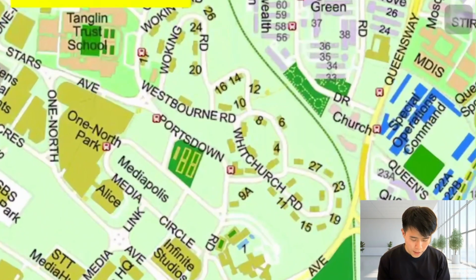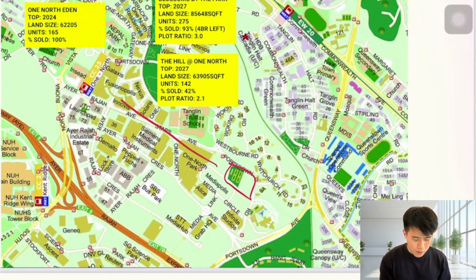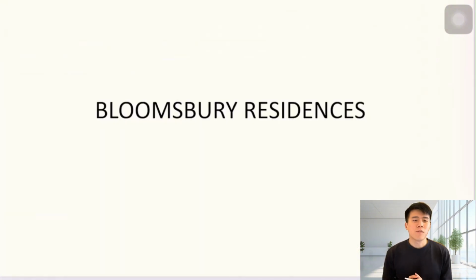So over here you can see this plot, Bloomsbury Residences, is quite a distance away from One North MRT, and then Queenstown MRT is over here, Commonwealth MRT is over here, and right across the expressway we have Momentum Park. Later on I'll also be using Momentum Park as a gauge, because both of them are some distance away from MRT. So from here we can see what is the demand and the supply that's remaining in the resale market.